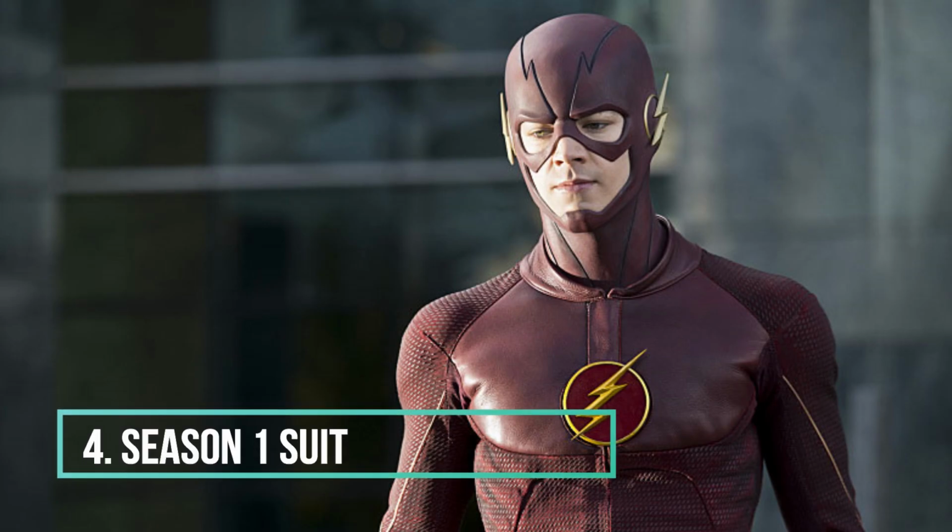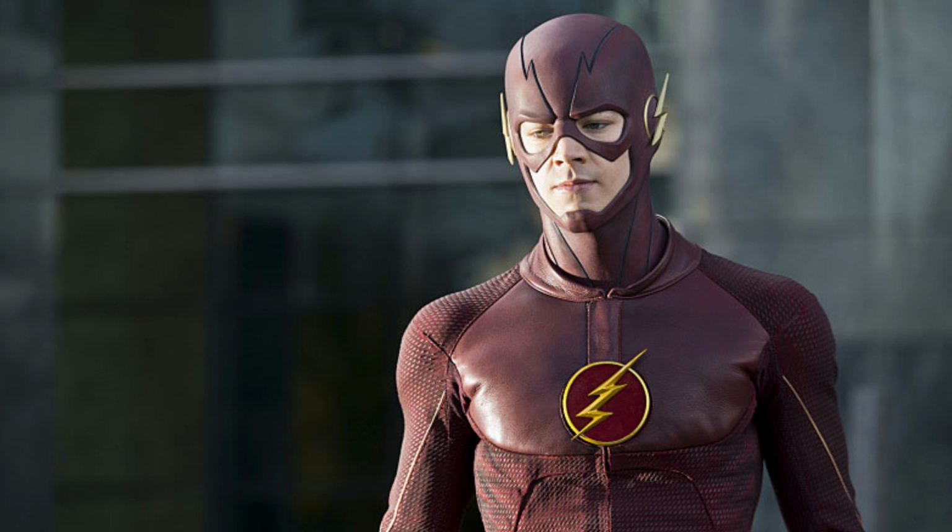Coming in at number 4, we have the Season 1 suit, the original OG suit. This one has a special place in my heart, really. It's just the original suit. It still looks great today, in my opinion. I think if this suit was still used, it'd be good. They actually used this suit in the Season 5 premiere, and it looked really good there. I think this suit just looks really nice.